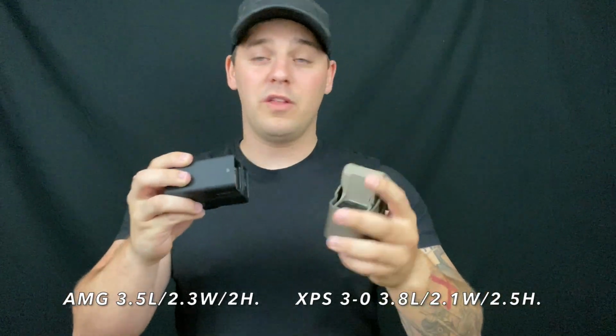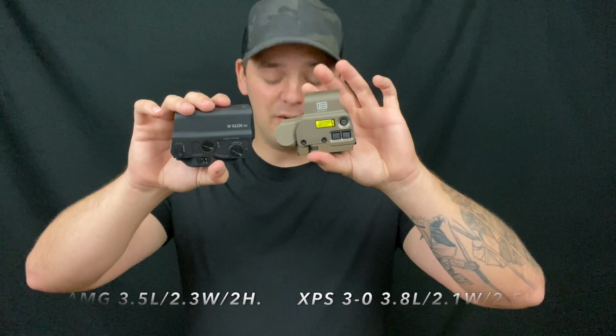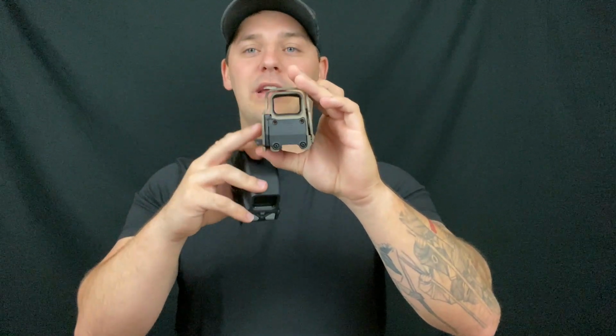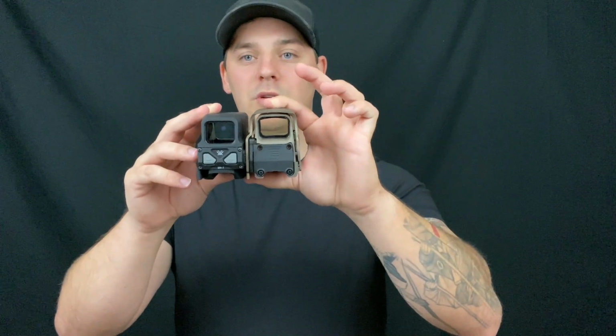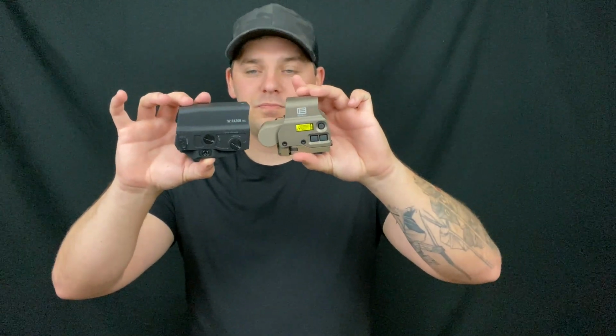But guys, once you start doing all of your specs and measurements, it's really not, because I always thought this was way bigger than my XPS. And the width, this is going to be just a tad bit wider, 2.1 to 2.3, and that is not really. The housing right here on the sides of the Eotech actually looks bigger than the Vortex, but you got to do all this extra room on the sides of it. And then the height, you see it's just a tad bit larger. It's just a tad bit taller. So guys, if you think about it, the Eotech is bigger than the Vortex.